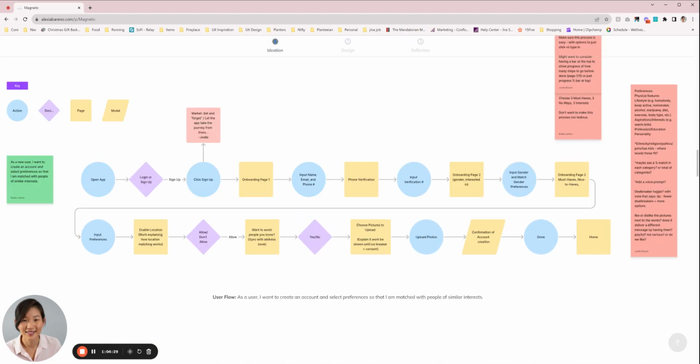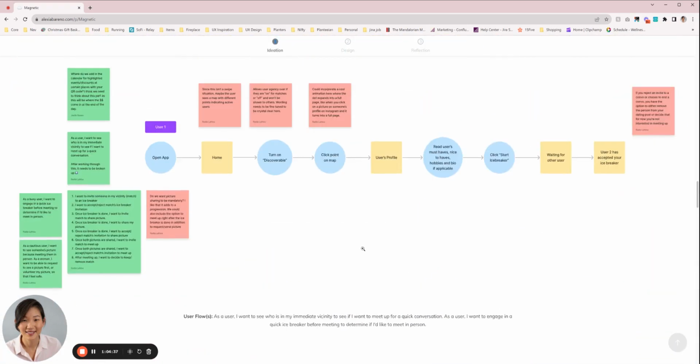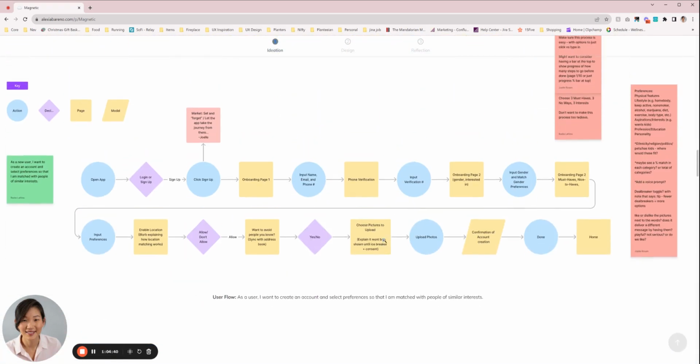Was it so that the reader has a better understanding of the flow so they can understand your low fidelity? Was it to show that you have a user flow, or was it to show that a user flow is important? Really defining what your intention is can help you figure out how to lay that information out.